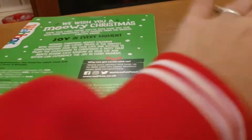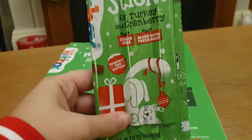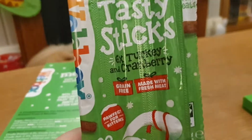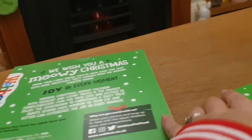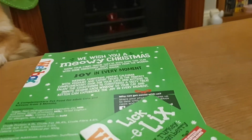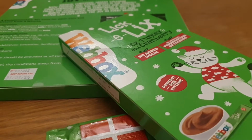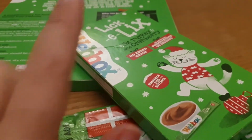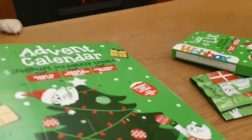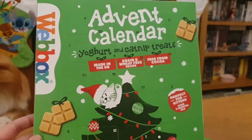And then for my cat Benji, I got some of these Webox sticks. He loves these, but these are special Christmas ones in turkey and cranberry. And then I also got some of these Licky Licks in the same flavour. So they were 99 pence each for the sticks and the Licky Licks. And then I got this advent calendar for him as well. A special cat's advent calendar.